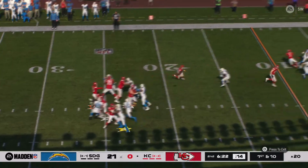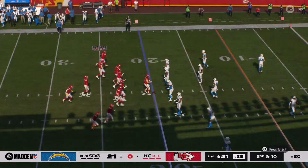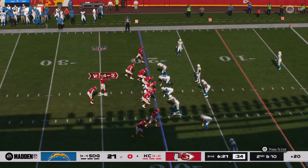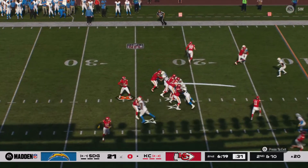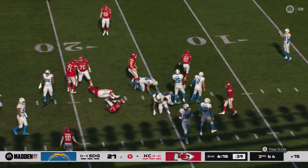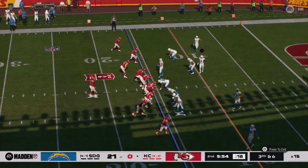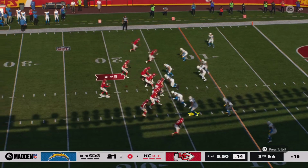Now Mahomes. Oh, he dropped it. And that's pretty indicative of the way this one's gone. Intended for A.J. Barner. Incomplete. Brings up 2nd and 10. To throw, it's Mahomes. And this time he's got the hookup. It's complete. And they'll work this down to the 15 for a pickup of 4. It's a gain of 4. Brings up 3rd and 6.